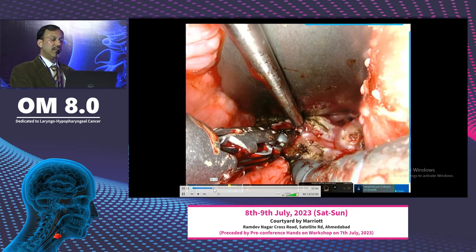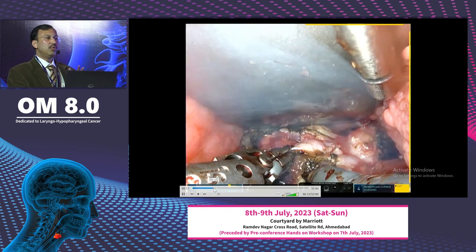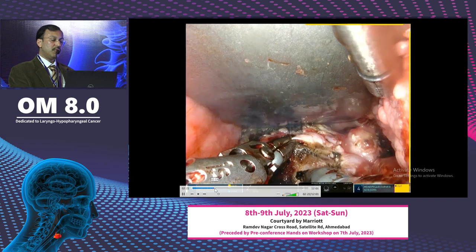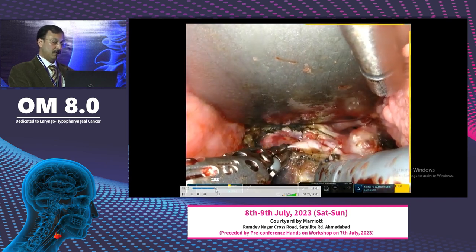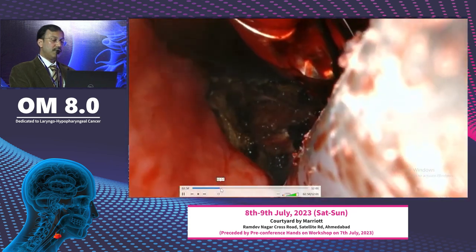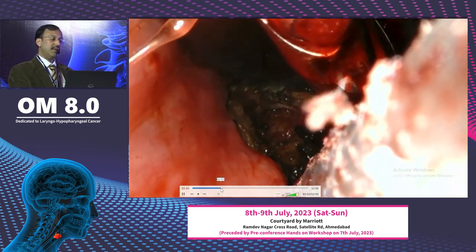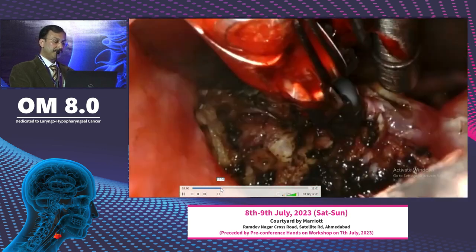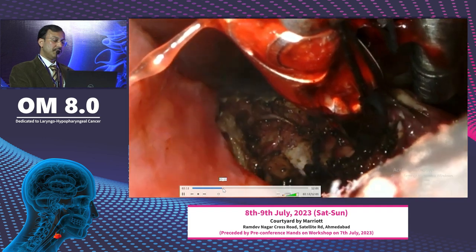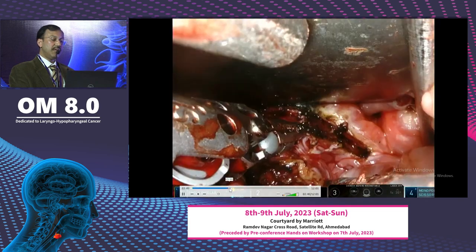So you have to keep visualizing, because now the last cut would be when you go to the piriform apex. So you come on the posterior pharyngeal wall, I'll just fast forward it. So this has to merge with the lateral wall, that is the thyroid lamina, inner lamina of thyroid cartilage. So this is the medial cut.